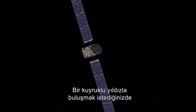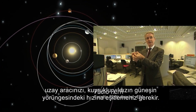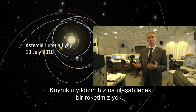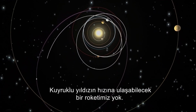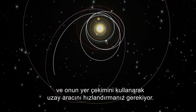When you want to rendezvous with a comet, you have to accelerate the spacecraft and match the same velocity that the comet has around the Sun. So this is the problem, not only the distance, but also the velocity. There is no rocket that can give us the velocity needed to be as fast as the comet. So you fly close to a planet, and you use the gravitational attraction of the planet to actually accelerate your spacecraft.